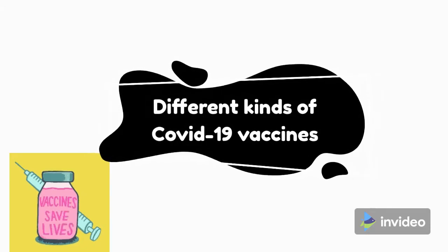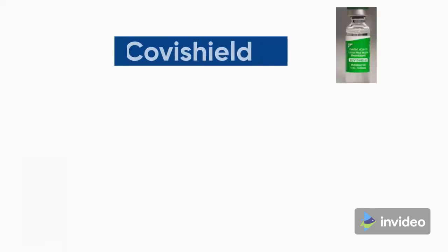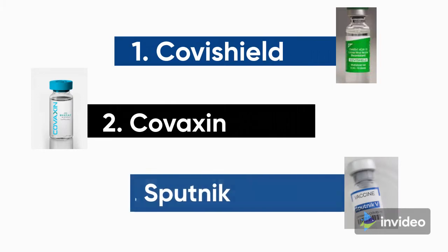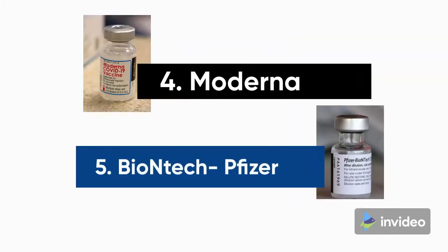Now let's talk about COVID-19 vaccines. These vaccines have been approved and are in effective use to fight against the virus. Covishield, Covaxin, Sputnik, Moderna, BioNTech, Pfizer.